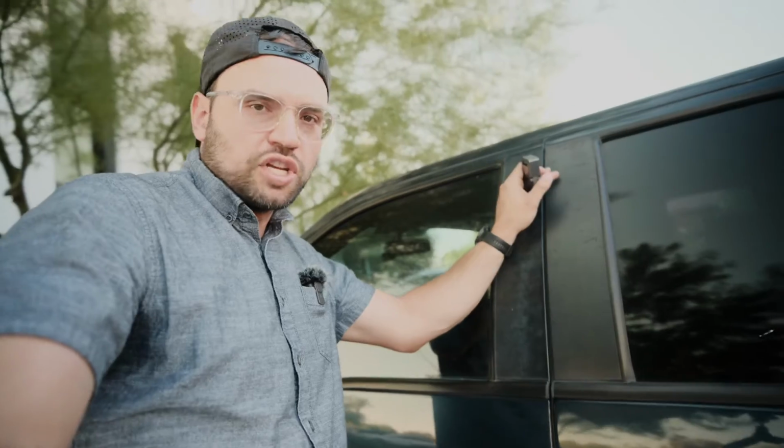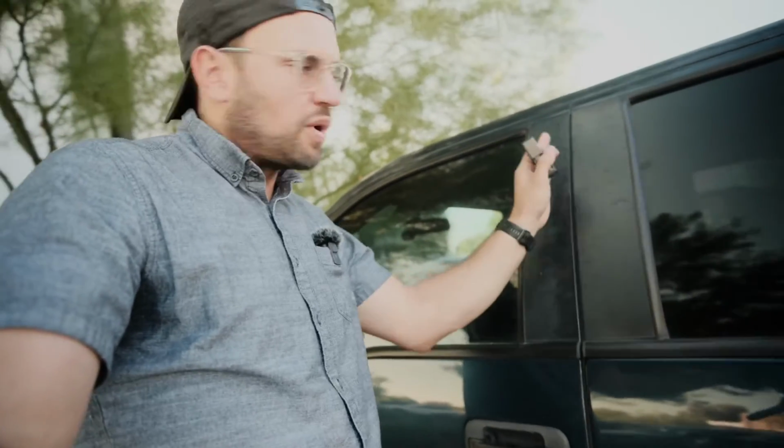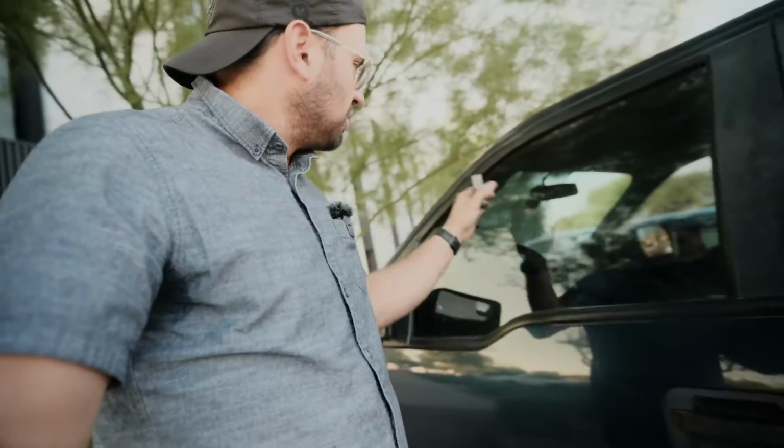I'm also convinced there's a big downside to this design in terms of rigidity because there's no B-pillar here, so I don't have any structural support between basically the front windshield and the back windshield. And so what that means is I've got this giant cavernous opening that doesn't have as much rigidity as a lot of other trucks might have. Whenever you're going over bumps or uneven pavement, it really shudders and shakes a lot.